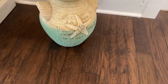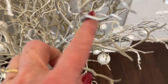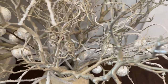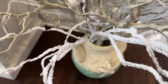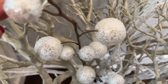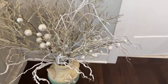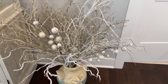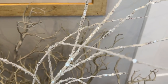So this I keep here all the time, and what's been in it standard are these branches. They remind me of coral. They're sprayed silver, but for Christmas I added these, which look like frosted snow-covered twigs, and then a few sticks that have some silver balls on them. So it didn't change the overall flavor or look, but it made it fuller and added some sparkle to it. Oh, and this one up here is very special. It's got more. Some of those don't have any sparkle on them.